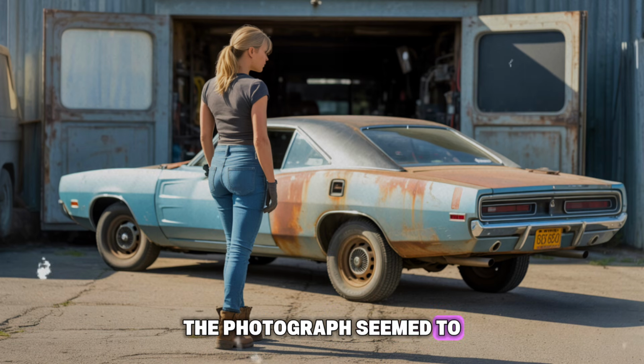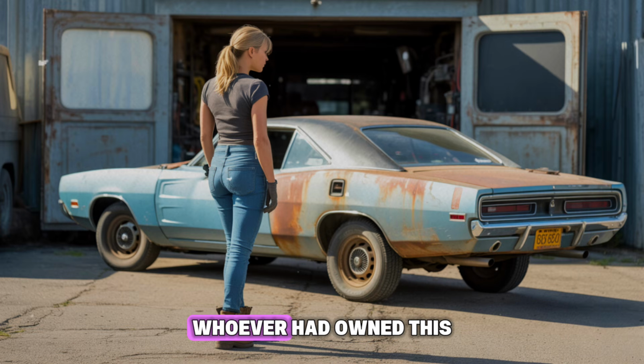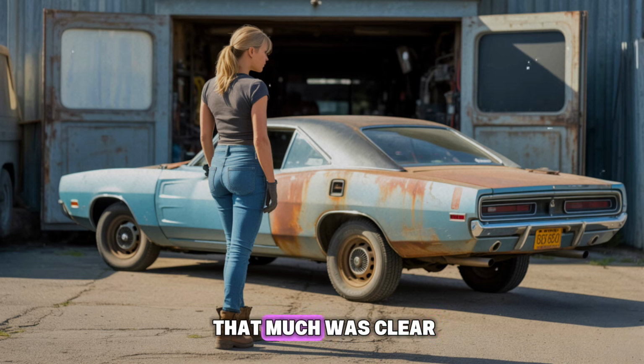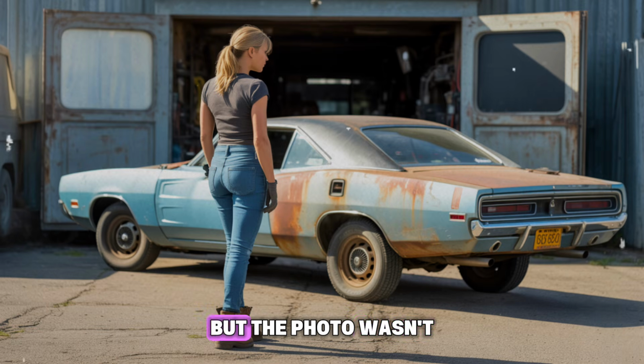The photograph seemed to hold a secret, but it wasn't the first thing Emma had uncovered in this car that felt out of place. She tacked the photo up on the tool wall beside her, deciding to keep it in view. Whoever had owned this car had loved it, maybe even cherished it. That much was clear. Emma wondered what had happened to them, why the car had been left to decay in the first place. But the photo wasn't the only thing hiding in the old Charger.